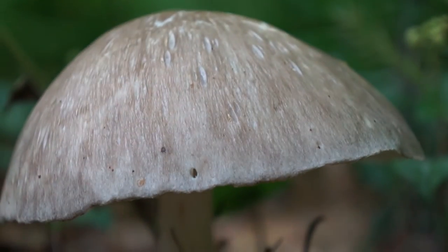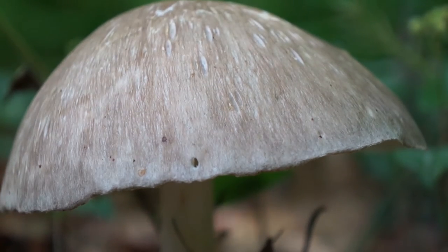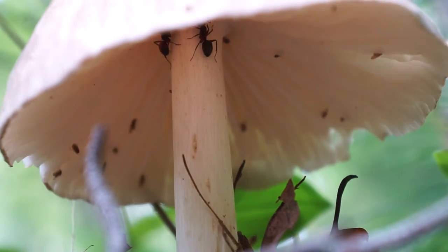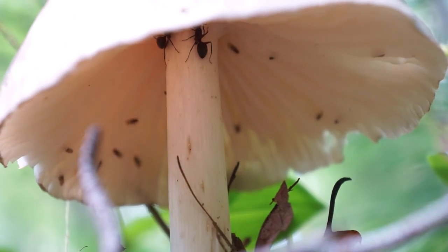Wow, check out the veining on that mushroom cap. It's so pretty. It's got white gills, and underneath you can see some ants hanging out there. They're probably eating some maggots that are eating the mushroom. That would be my guess.